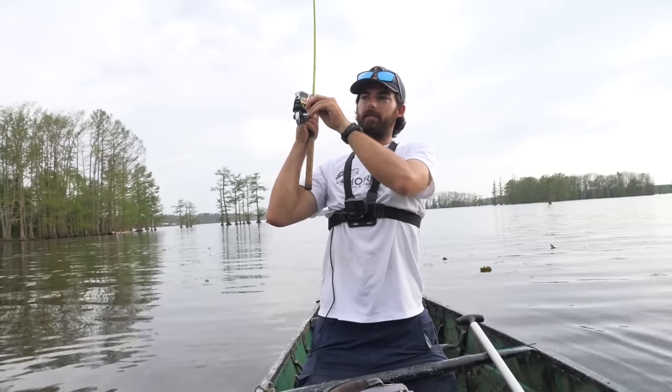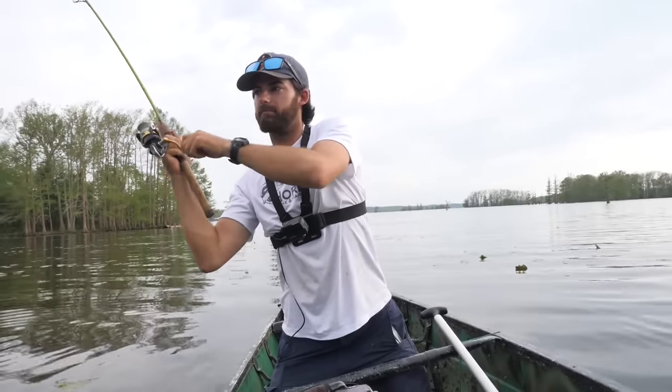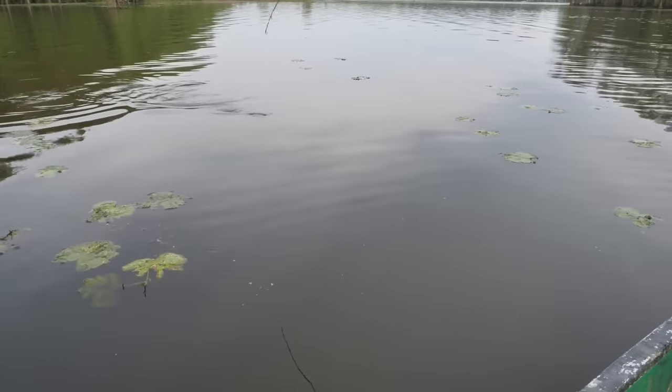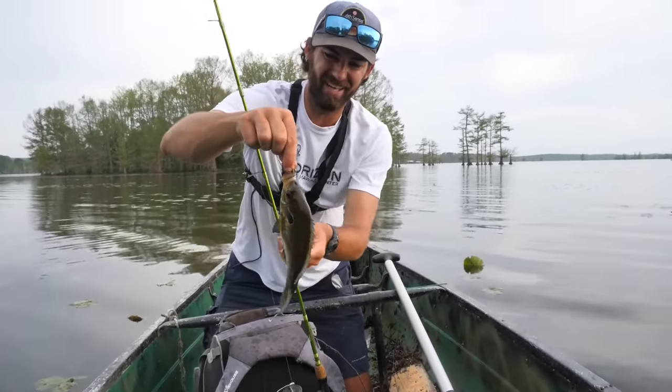Oh my gosh. That's him. That might be a hybrid. Oh yeah. I think it's a hybrid. It's a big mean bluegill. What do you think? I think it's a hybrid. What's your guess, guys? Hybrid. Yeah. It's the year of the hybrids out here, guys.